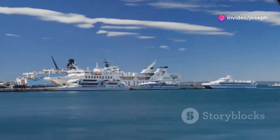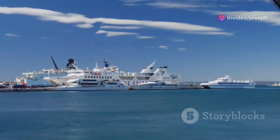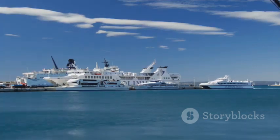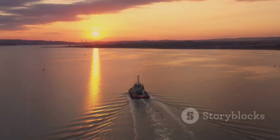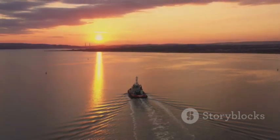Their ability to float is a testament to the power of science and engineering. By understanding and harnessing the principles of buoyancy, density, and fluid dynamics, we can design vessels that navigate the vast oceans, connecting continents and cultures. So, the next time you see a ship gracefully gliding through the water, take a moment to appreciate the science that makes it all possible.